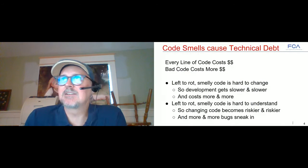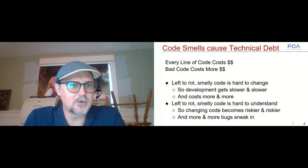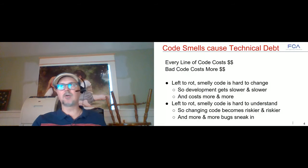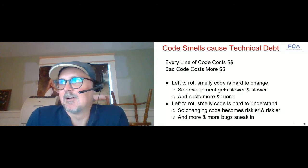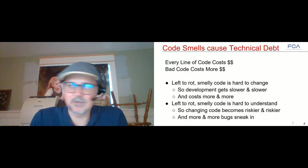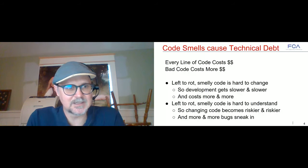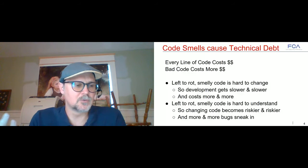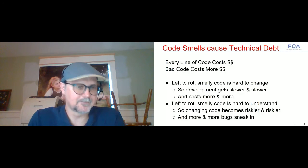And the reason is code smells or bad code cause technical debt. Every line of code costs money, and bad code costs more. Code that's left to rot slows down development, increases cost. It makes it more difficult to understand when you bring new people into the team. It makes it more difficult to evolve without causing new bugs.